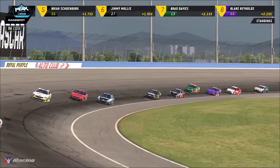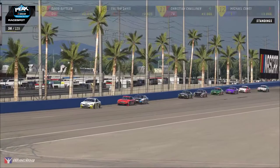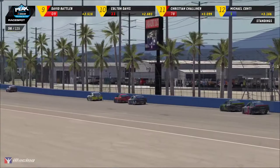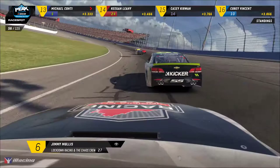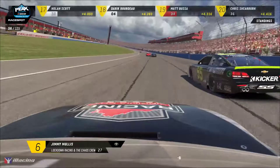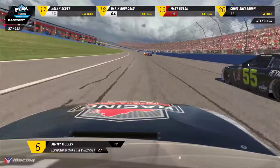Schoenberg in fifth, and look who's made his way up towards the top five. Jimmy Mullis in the number 27 is on the back door of Schoenberg. Schoenberg's having a great run tonight as well. He's moved from 14th to 5th, Mullis 17th to 6th, and with all of these drivers going into the positives, somebody's going to have problems, and it was really Bias and Duval through a lot of the pit stop stuff. Duval's gone 6th to 34th, and Bias has fallen 4th to 36th. That has allowed these drivers to take up spots in the top 10.